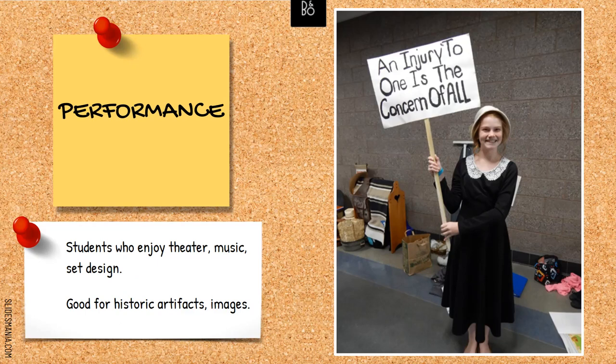Our third creative category is the performance category. You know the students you have in your class who love theater, who love music, who like to do set design. This category is amazing for them. They will create a 10-minute live performance that they perform at the contest for the judges. When we are not doing virtual competitions, it is a category that's done live.